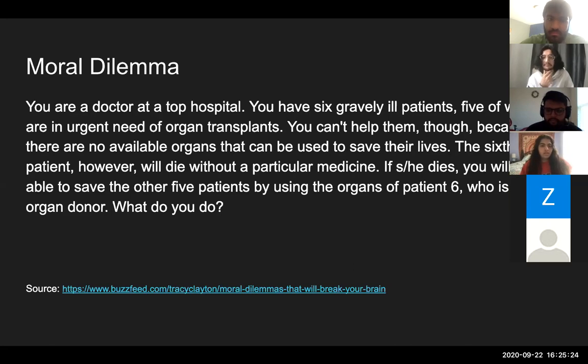Okay. Yeah, I agree. If you're a doctor, you have to do what's best for your patient at the time. So if you're dealing with patient 6, you have to give them the medicine if you have the medicine. But if they do die on your watch, or at least if they're not an organ donor already, talk to them and be like, there are other patients, would you consider being an organ donor? Maybe just ask them that, and try to get them to say, yeah, I'll be an organ donor if I do die. But if you have the medicine, you should give it to them.